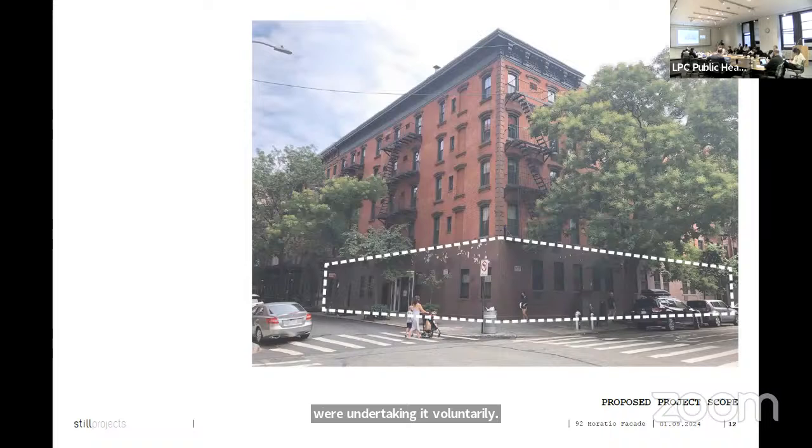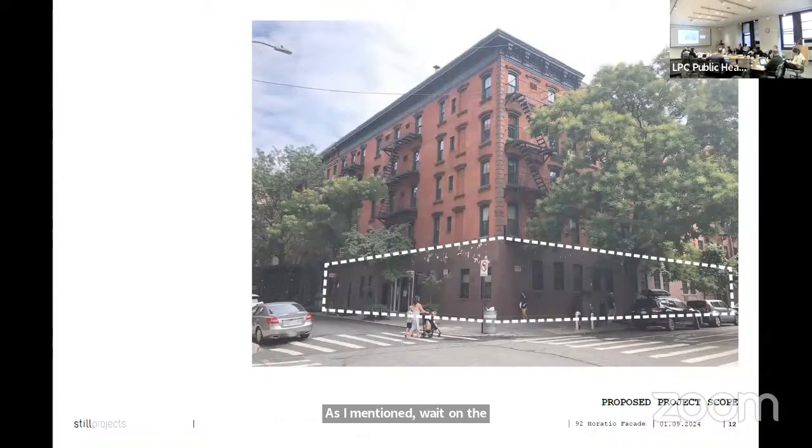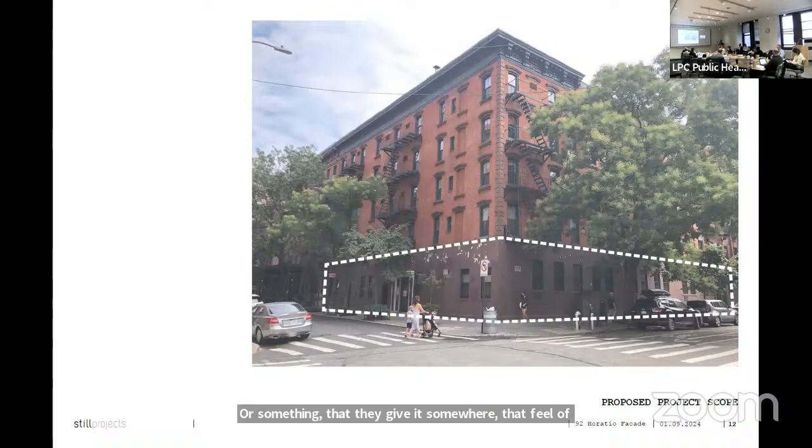The second thing we're dealing with is the existing context of the upper building. So the color of the brick, a very reddish orange, the color of the windows, green. And then the primary obstacle was the placement of the windows in the ground floor. As I mentioned, they don't align to anything within the building. There's no order even within that ground floor band there. So the challenge that we undertook was to bring some order to the base of this building, to overlay something on it that gave it somewhat of a feel of intentionality, a feel of organization. And we really wanted to call back to its history as a series of storefronts.